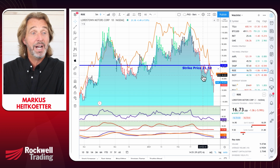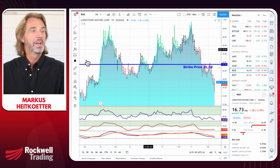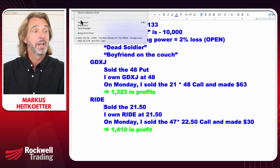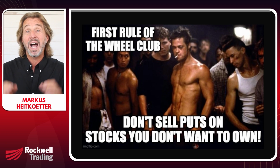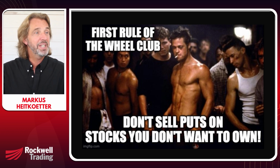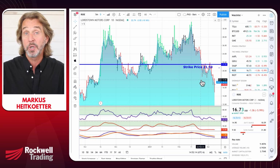Do I believe that RIDE can go back up to these levels, up here to 30? Absolutely. Is this going to have to happen today? No, it does not. But that's fine. I don't mind owning RIDE. And this is why it's so important, going back to rule number 1 of the Wheel Club: don't sell puts on stocks that you don't want to own. I want to own RIDE. I wanted to own it at 21.50. Did I want RIDE to go down to 16.50? No, but I don't mind because I believe that RIDE will turn around.